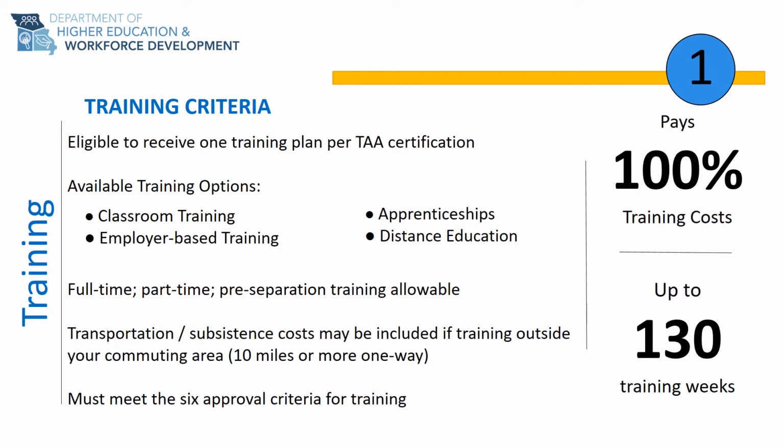TAA pays 100% of your training costs. This includes all of your tuition, books, fees, required tools and supplies, and any required items needed to complete the training program. Your training plan must be completed within a maximum of 130 training weeks, not calendar weeks. The 130 weeks will only count weeks that are physically in training. The 130 weeks equals about 2.5 years of training.